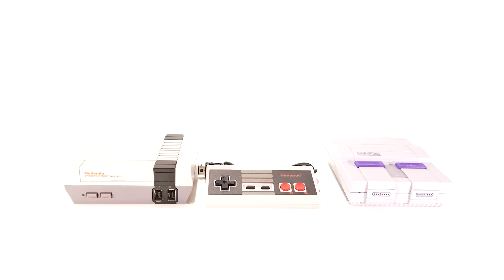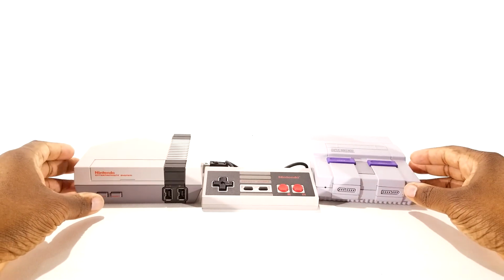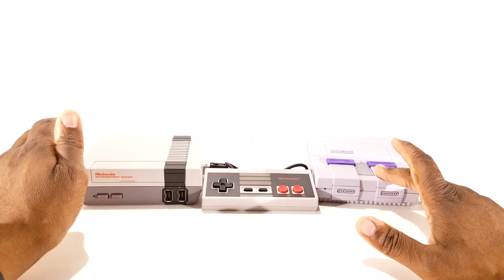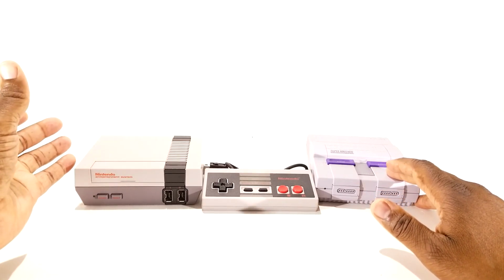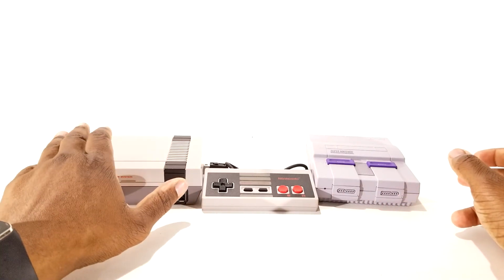I am so happy with this. No, I wouldn't approve of the price gouging, but I can see for the nostalgia factor why a lot of people gravitated and had to have this. I mean, here's the comparison next to the Super Nintendo Classic right here. This one, for some reason, just does something to me just by looking at it. It just made me happy when I pulled it out. And the size is perfect.